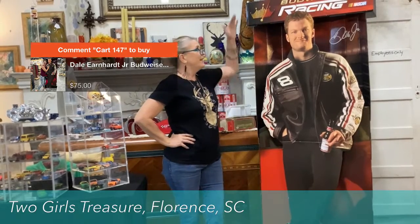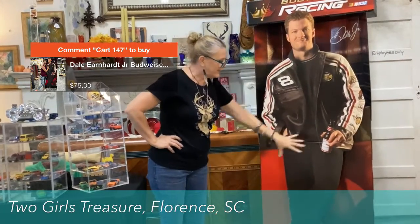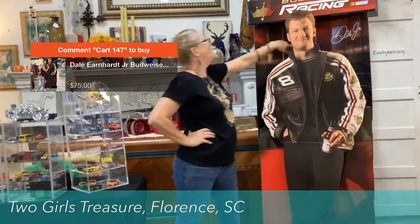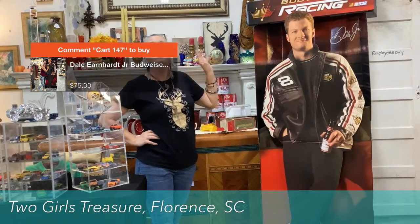What else do we need to say about him? This is cart number 147. All right, he's 5 and at least a half feet tall over here. And it is a 3D effect because this is how you hug Dale and take your picture, right? That's right. Standing up, it's top to bottom, and 30 minutes before we went live, this had never been out of the box. We had to figure out how to assemble this thing.